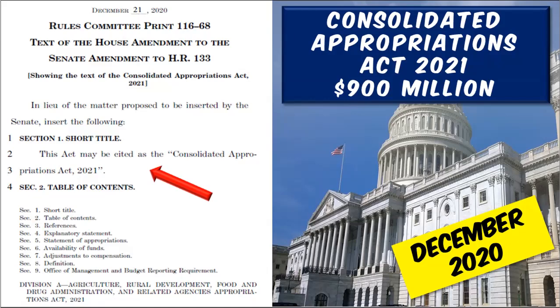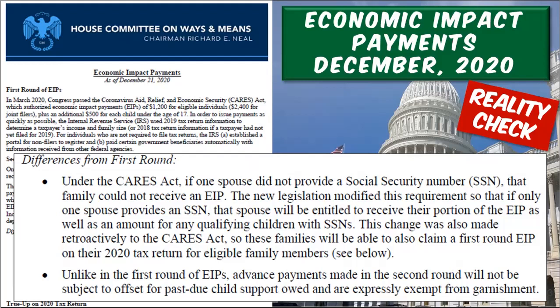In addition to the bill, there was a letter put out by the chairman, Richard E. Neal, called Economic Impact Payments. And in that letter, it says that this second stimulus check will be free from garnishment. Yes, it'll be free from garnishment. But in this episode, we're going to show how to ensure that this check is not subject to garnishment.